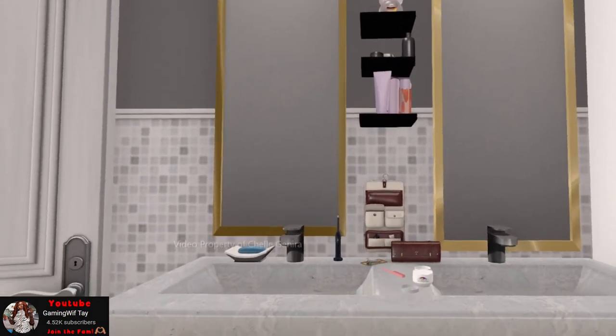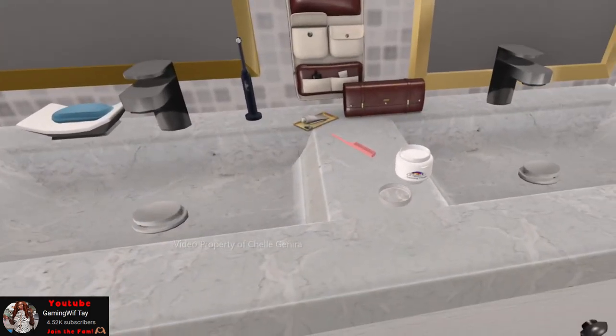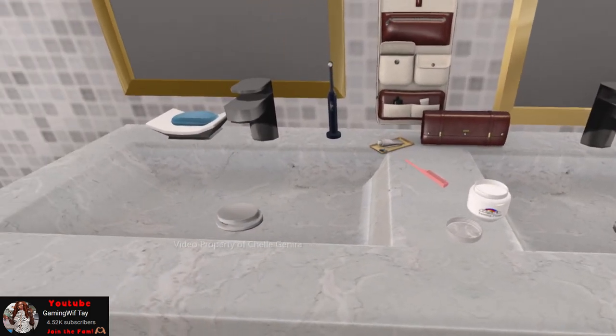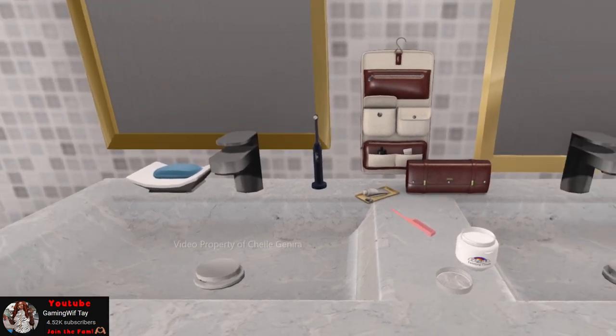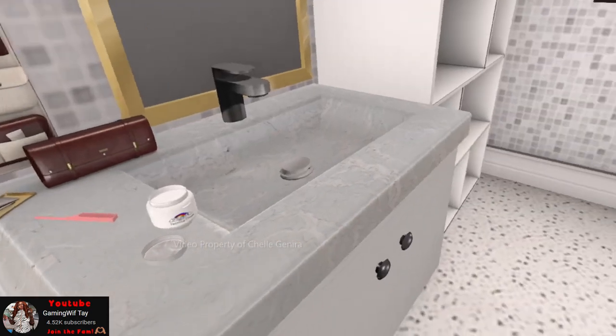Because when I tell y'all I lit this bathroom up, I lit it up. We got our Play-Doh twisting cream for our hair. Okay. Because I might be a little bald head, small head, but I got a few strands of hair. And I know that Play-Doh grew my hair back last time. So I figured it could help me with my edges and whatnot. Got my toothbrush over there. My travel pack because I just got back. Okay.